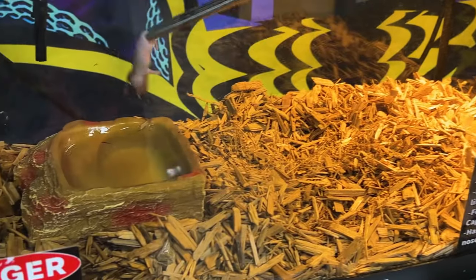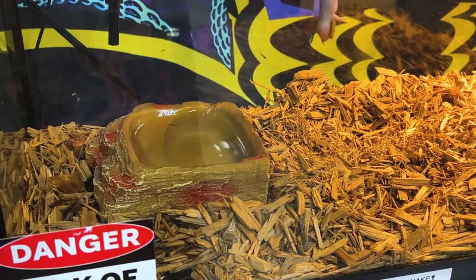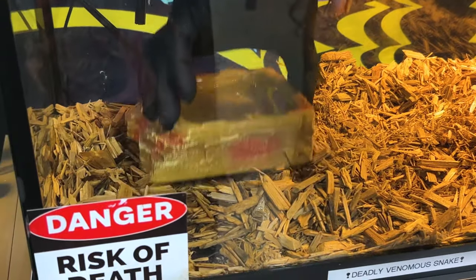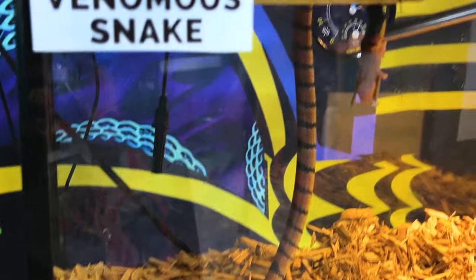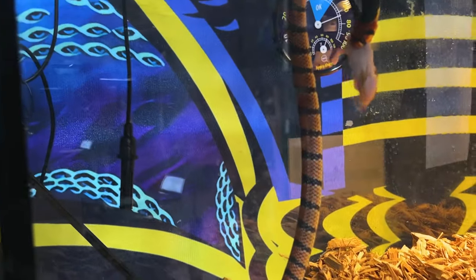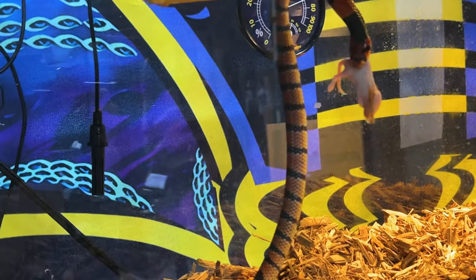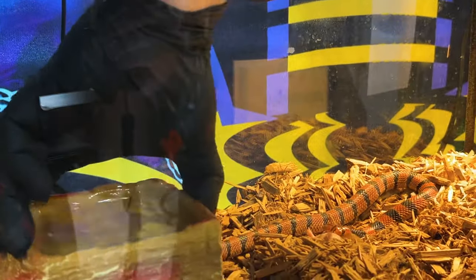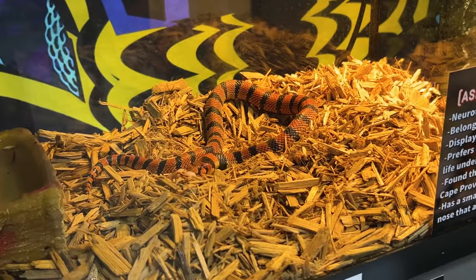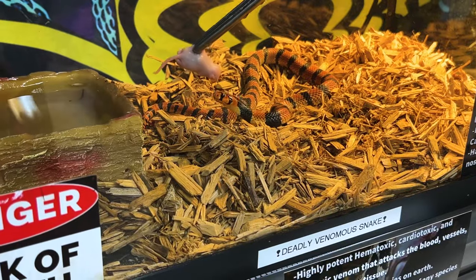Under his water dish. Okay. What is he doing? Is he stuck under? He was just hanging out there.